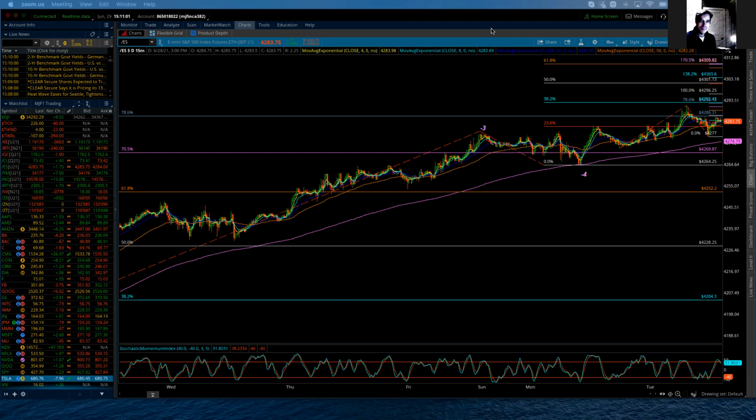This is the Elliott wave update for the S&P 500 for Tuesday, June 29th, 2021. Market continued to rally, and then it fell in what I'm considering to be a small fourth wave. And now it started to rally, possibly. Maybe we have a little bit more downside, not sure.